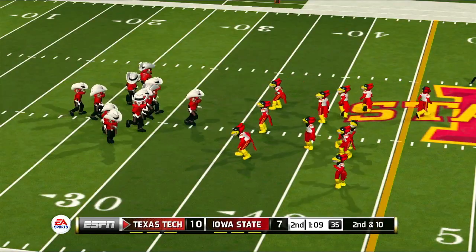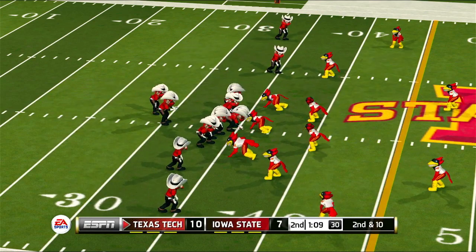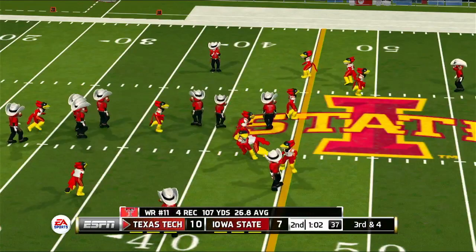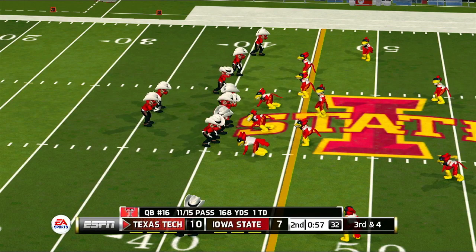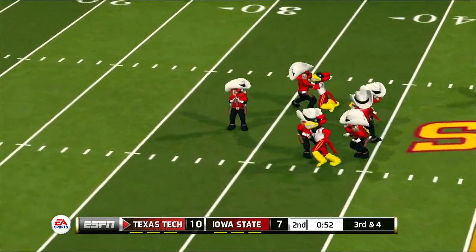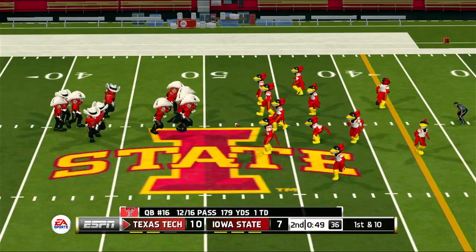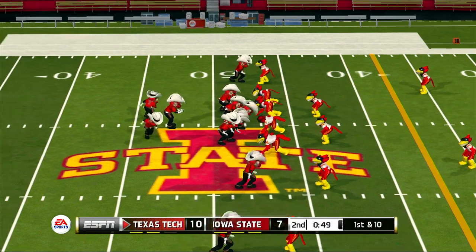From their own 35-yard line, it's second down. Texas Tech is up by 3. Finds his man and they take him down immediately. Good for a gain of 6 yards. That'll bring up third and 4. Gets it out to the back. First down. Tackle made at the 48. Impressive gain there by the do-it-all back. First down, 10 to go. Ball on the 48.